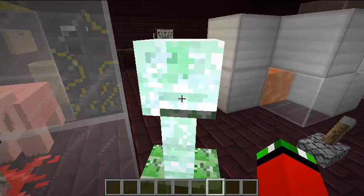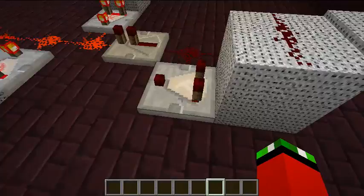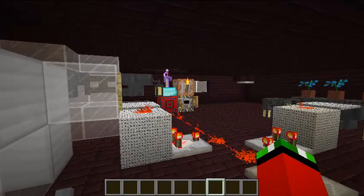Alright, so in theory, when I flick this lever, this should turn on. We got the DNA in there. And this thing should turn on. We ready?